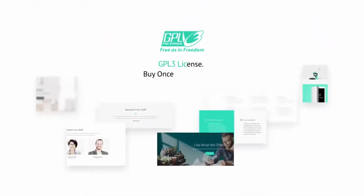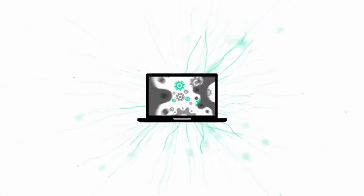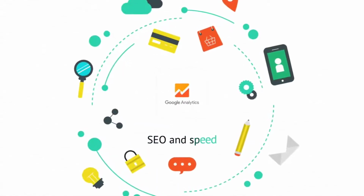With the emphasis made on quality, Monstroid 2 is a 100% GPL product. It means that paying once, you'll be able to install it as many times as you want, with no restrictions, compliant with WordPress coding standards. Optimized for SEO and speed.